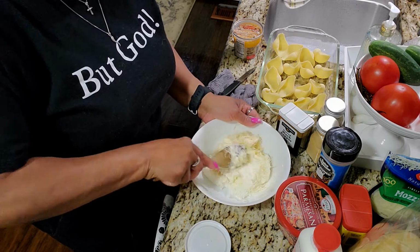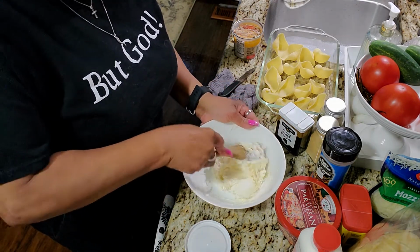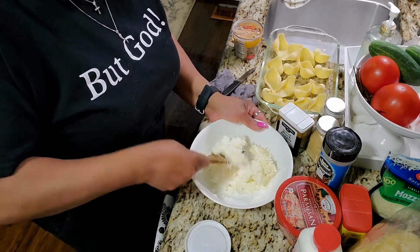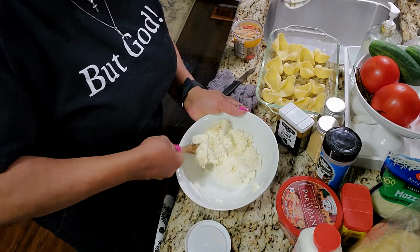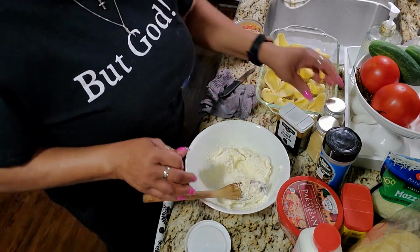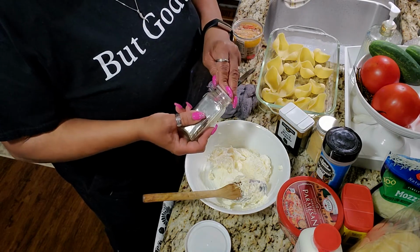I'm going to mix this up really good before I add the crab meat. Because what we know we want to do is to be able to taste the crab, so we don't want to tear it up too much. Once we get it in, we just want to fold it. I may even microwave this for a couple of seconds. I'm going to add the seasoning.